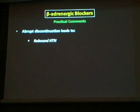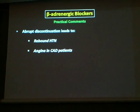Okay, this is important. But the other important thing, and this is important when you get to practice. If you have a coronary artery disease patient, patients who have some sort of atherosclerosis or something like that in their coronaries, okay? So they depend on a very fine balance of the sympathetic activity and sympathetic tone within these vessels. If you suddenly withdraw the beta blockers, you are leaving the heart with too much activation, but at the same time, very minimal blood flow to the heart.